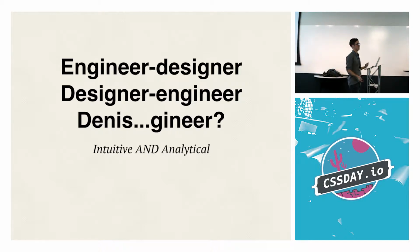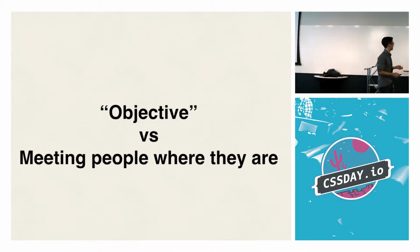We have to walk that line. We're both intuitive and analytical. And that's really hard, to walk the line between those two things, because you're stuck with a feeling about what should be right in a lot of cases, but you're also stuck with the responsibility of feeling like you have to articulate it in an objective way.